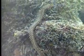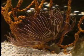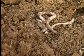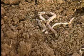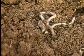In certain places, the bottom of the sea can be crowded with segmented worms. Some have bristles that they can use for crawling over rocks and for burrowing. Others grow long, delicate tentacles for trapping food. Segmented worms, just like all the other phyla of worms, breathe through their skins and will quickly die if they dry out.